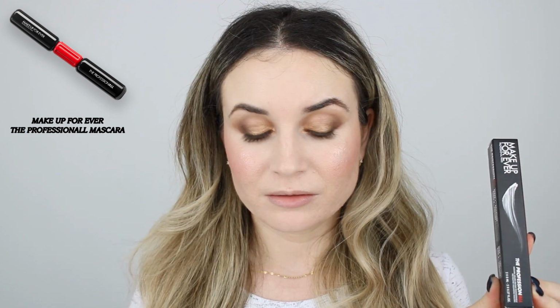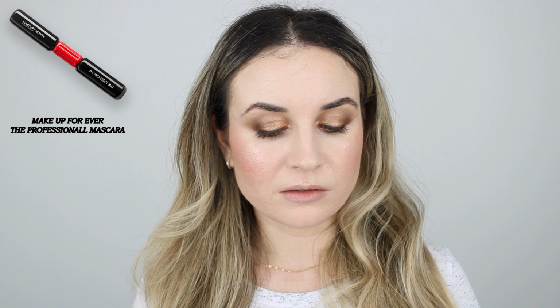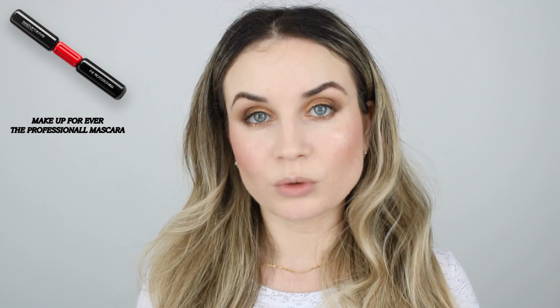So this is a volumizing mascara in 2 steps. You have to layer both steps for intense lash to lash volume. I want to read a little bit about the product. This is supposed to lift and volumize your lashes for up to 24 hours.